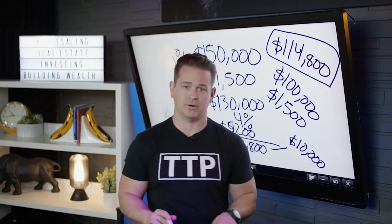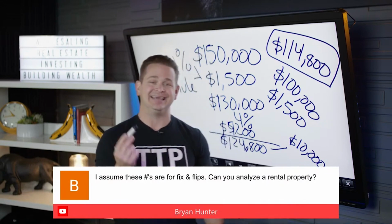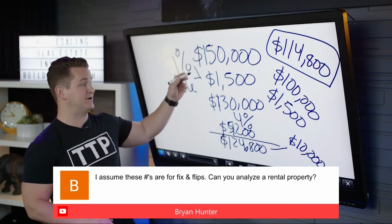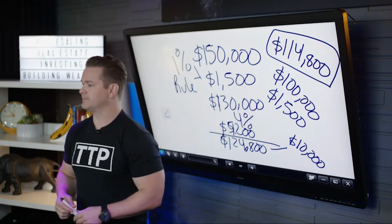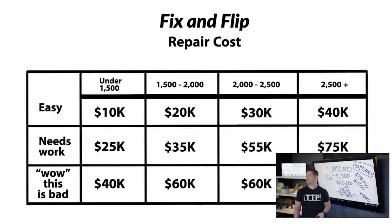That's the perfect storm. If you want rental buyers to be buying from you over and over and over, that is the perfect storm right there. 114,800. Now, obviously, if this was a fix and flip, you'd have to be way under this. So for rentals, back to the repair cost matrix, they should probably just be looking at easy remodels, so that it doesn't cost too much for that rental buyer to get that property on the market.